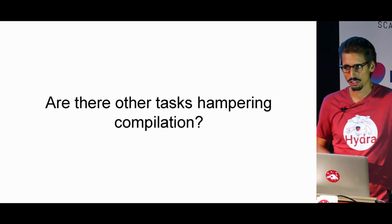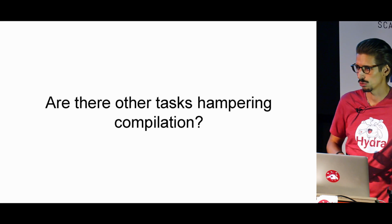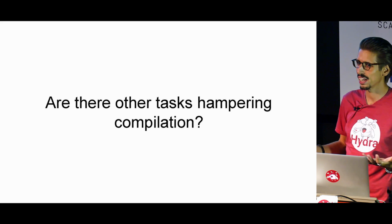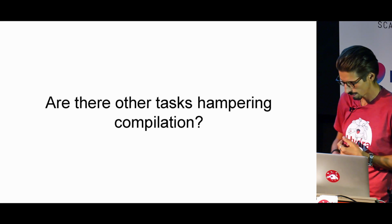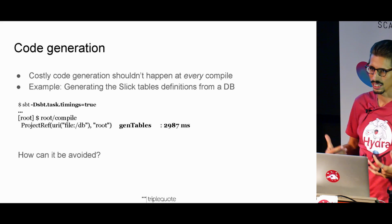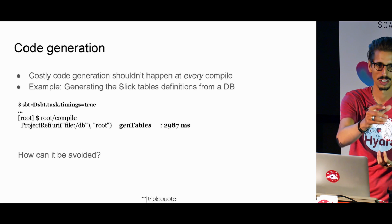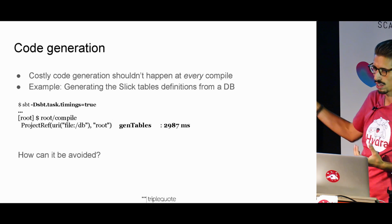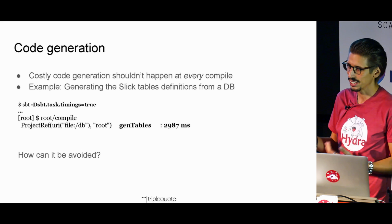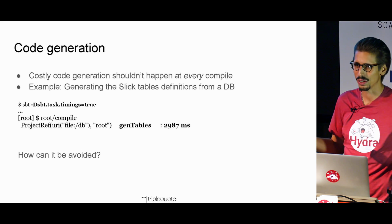So, good. We know resolution is partly responsible for long compile times, or it affects our compilation times. But are there any other tasks in SBT doing that? So this actually comes from a project in the wild. What they were doing is generating Slick table definitions by connecting to a database. They would connect to the database, generate the table file, and then compile the project. Well, turns out they were doing this every time, regardless of whether there was any change in the database.